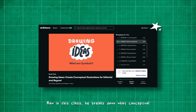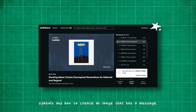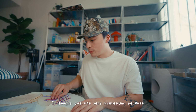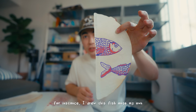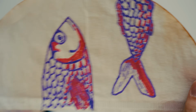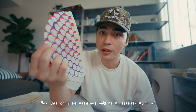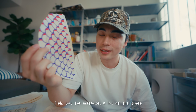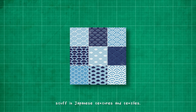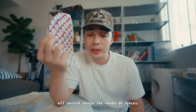Now in this class he breaks down what conceptual illustration is, from the idea creation to symbols and how to create an image that has a message. I thought this was very interesting because, for instance, I drew this fish onto my own little filter paper. If you zoom in a little bit, you get fish scales. Now this could be used not only as a representation of fish, but for instance, a lot of the times in kimono gara, like patterns in Japanese textures and textiles. And a lot of the times they're based off natural things like waves or leaves.